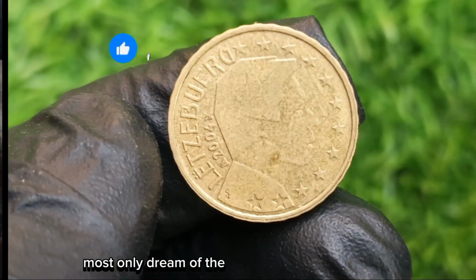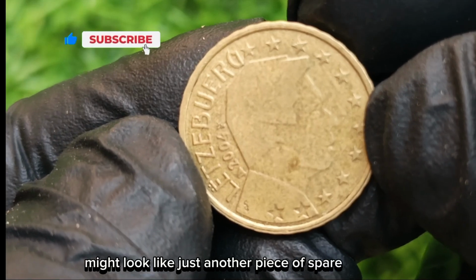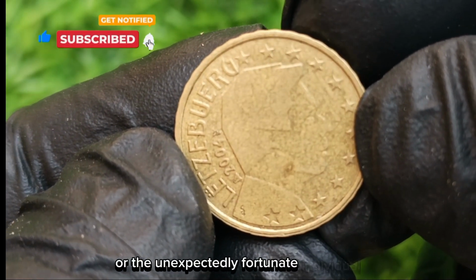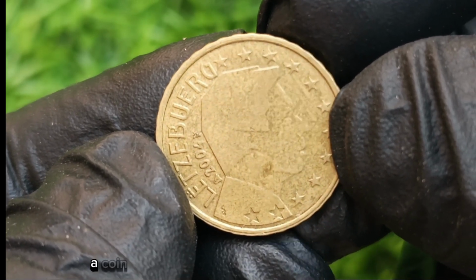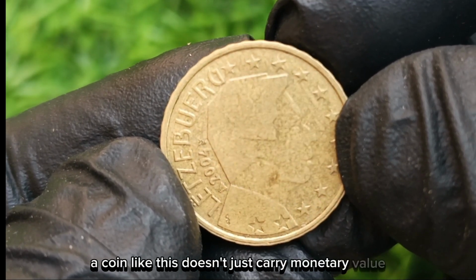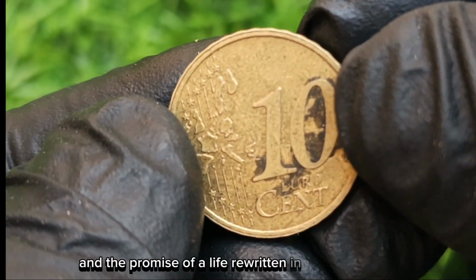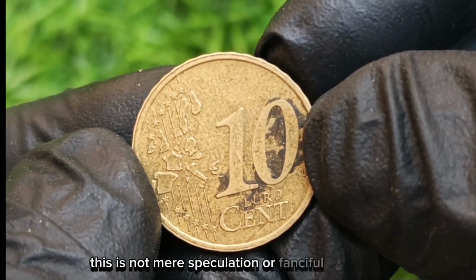The 2004 Belgium 10-cent coin might look like just another piece of spare change, but to the sharp-eyed collector or the unexpectedly fortunate individual, it's a golden doorway to unimaginable wealth. A coin like this doesn't just carry monetary value. It holds a story of legacy and the promise of a life rewritten in dazzling luxury. This is not mere speculation or fanciful dreaming.